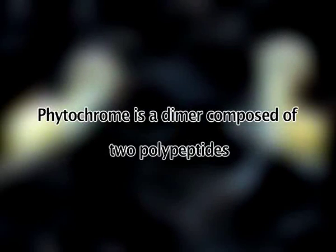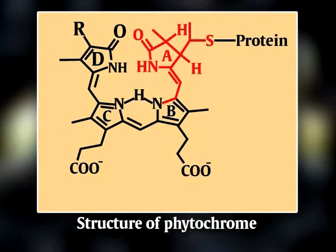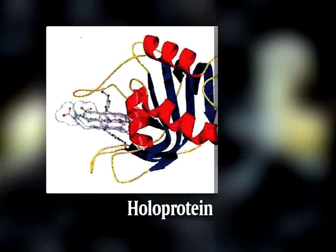Phytochrome is a dimer that is composed of two polypeptides. Native phytochrome is a soluble protein with a molecular mass of 250 kilodaltons. It occurs as a dimer made up of two equivalent subunits. Each subunit consists of two components, a light absorbing pigment molecule called the chromophore and a polypeptide chain called the apoprotein. The apoprotein monomer has a molecular mass of about 125 kilodaltons. Together, the apoprotein and chromophore make up the holoprotein.